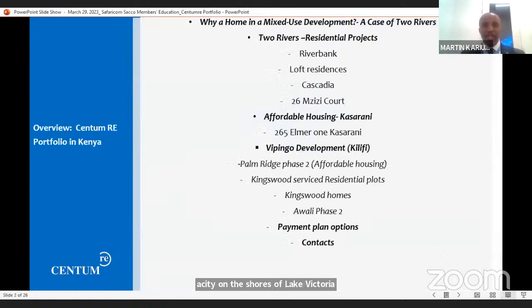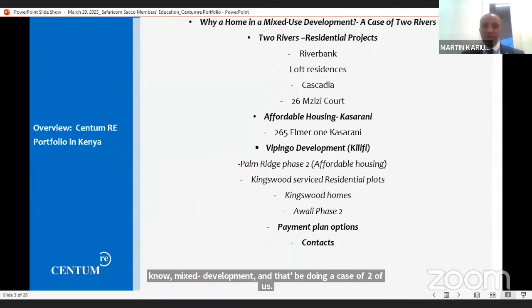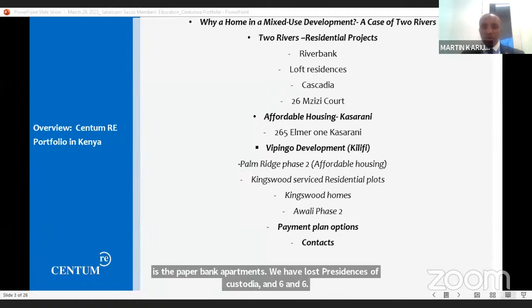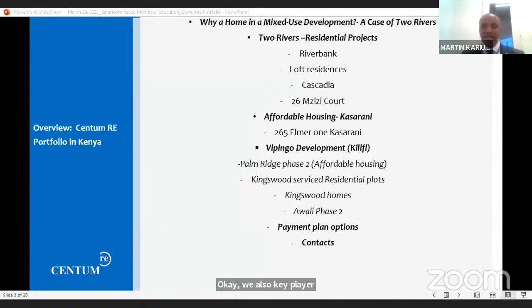So today I'll be taking you through these pointers. Point number one will be, why would you own a home in a mixed-use development? And I will be doing a case of Two Rivers. Then I'll walk you through the Two Rivers residential project. That is the Riverbank Apartments. We have Loft Residences. We have Cascadia, 26 Mzizi Court. Then we are also key players in the government affordable housing, and I'll walk you through the affordable housing project that we have in Kasarani, 65 Elmo 1.